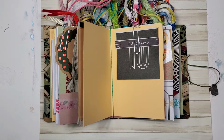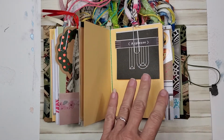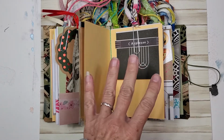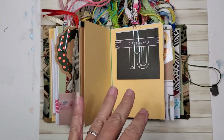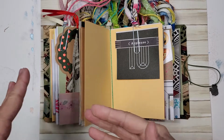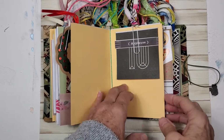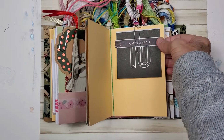What were your favorite foods when you were a child? What are your favorite foods now? I know just over the past, honestly, it's been like the past 3 years, I have certain foods that I just don't eat anymore. And then I have certain foods that I have loved all my life. Applause, another wonderful journal prompt.